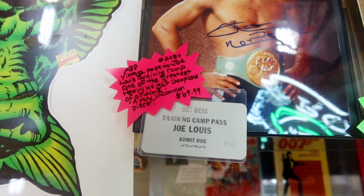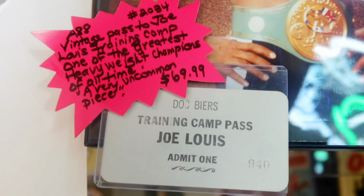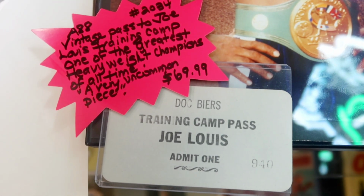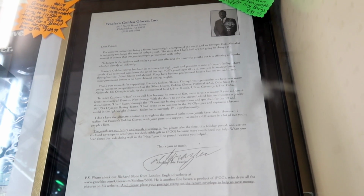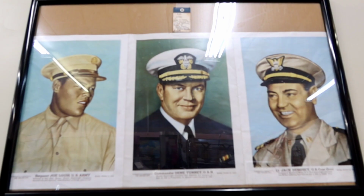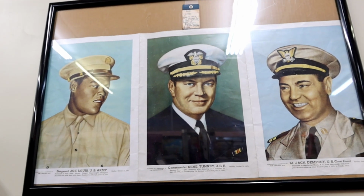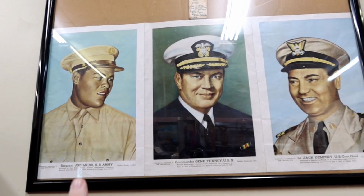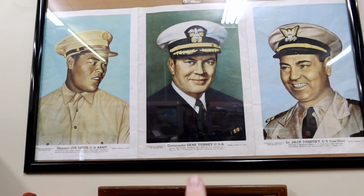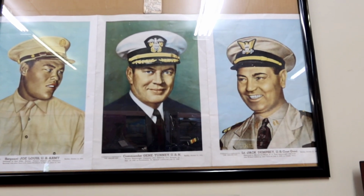That actually is really cool. The Joe Louis training camp pass. That's pretty cool. Doc Byers. And there's a signed document by Smokin' Joe Frazier. This is actually pretty cool. This is a framed picture, and all three are famous fighters. Joe Louis, who we just saw that fight pass for. Gene Tunney, who beat Jack Dempsey.